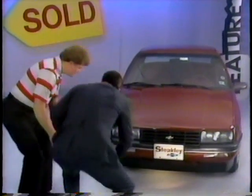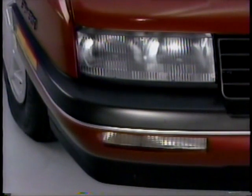Larry, come on down here with me. You see that panel down there? Yeah, what is that? That's an air dam. That allows air to go into the engine and keeps the engine cool. I see. Also, up here you've got a 5-mile-per-hour wraparound bumper. Is that for crashes or what? Yeah, if you have a minor crash up to 5 miles per hour, it'll do no damage to the bumper at all. I see.